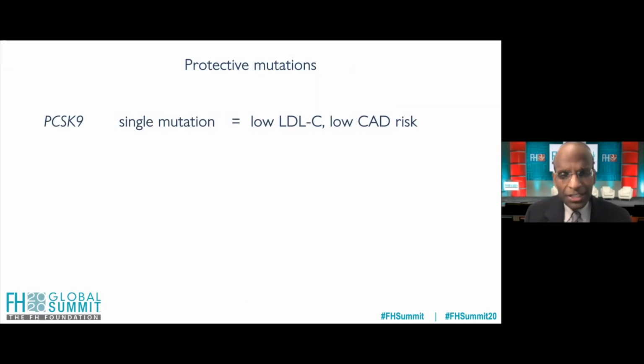And we were particularly inspired by the example of PCSK9, a gene very well known to this community. PCSK9 was originally discovered in 2003 by Dr. Catherine Boileau and her colleagues in France. Again, if you attended the Global Summit in 2019, you may remember that Dr. Boileau was the keynote speaker. A couple of years after the discovery, it was appreciated that people with a single mutation, one copy of the gene halfway turned off, have lower LDL cholesterol and lower risk of coronary artery disease.